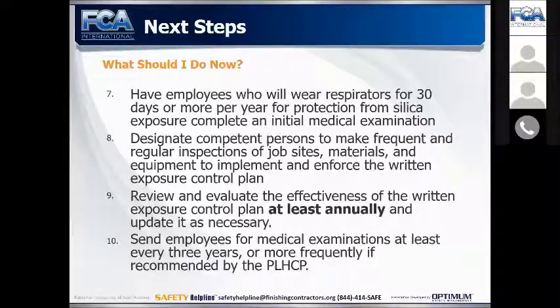We need to be looking for that designated competent person. We're annually reviewing the effectiveness of our written exposure control plan. Depending on our air monitoring, maybe we're monitoring tasks every 3 months, maybe every 6 months, right? And we're continuing to do our medical examinations every 3 years or more frequently if recommended.